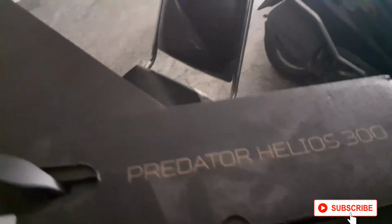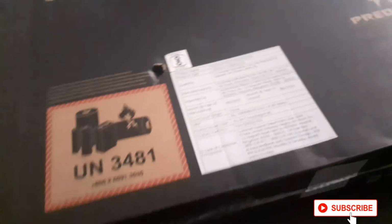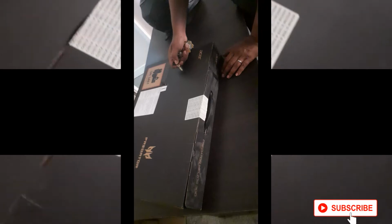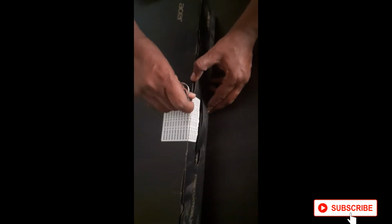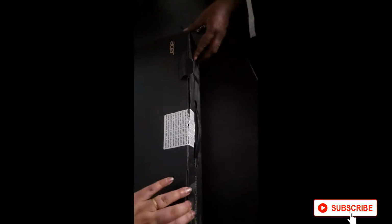And the Predator is very good, because I did a lot of research on this budget. You won't get this kind of configuration. So the damage is still there and I'm a little worried, but I'm taking the risk and planning to open it. The seal is good, there is no damage on the seal. Let's see how it looks.